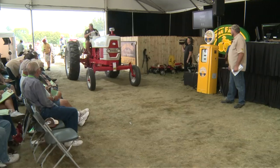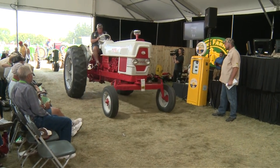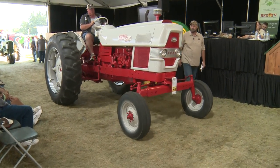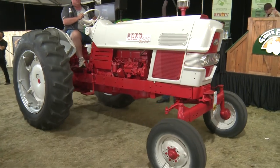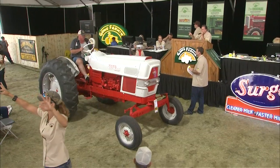Bringing us to another big boy coming through here, a 1962 Ford 6000 diesel, lot S122. You could drive this by your mother's window in the middle of the night, Max, because it's a quiet tractor for its size. Real quiet tractor here. And of course, we had a 6000 come through a little bit earlier with the gray and blue. Now this one's a gray and red.